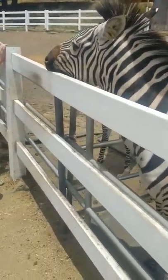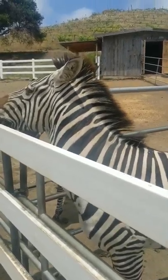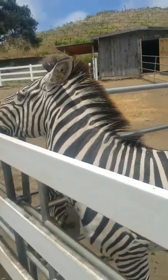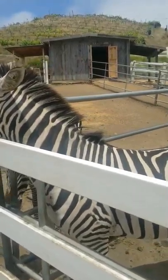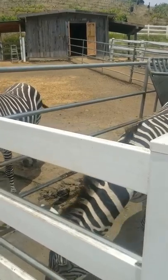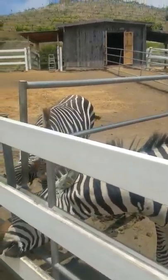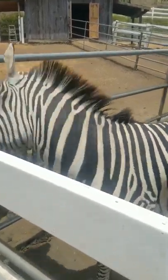Also, zebras are very dangerous. Don't touch zebras. All wild animals are dangerous. That's why you don't have them as a pet. We talked about this in the other episode. Look at the second eyelids. That's a good thing.